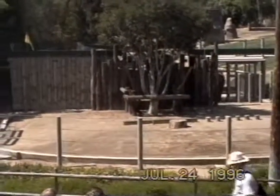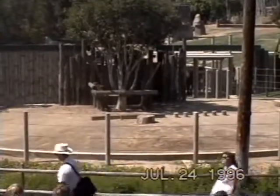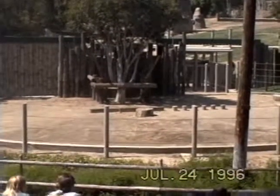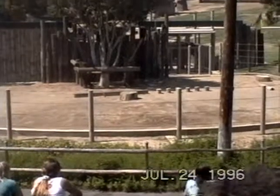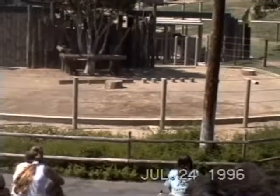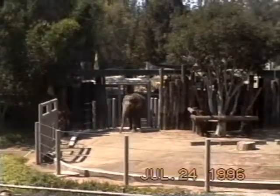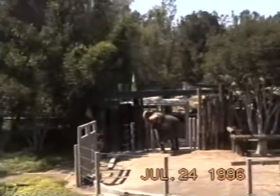Okay, and now it's Chacha, your Asian female elephant. Are you guys ready to see another elephant? Okay. We have one for you. She's going to be coming out on the left side of our arena. But before she comes out, she weighs 9,000 pounds. So how about a big welcome for Nita?